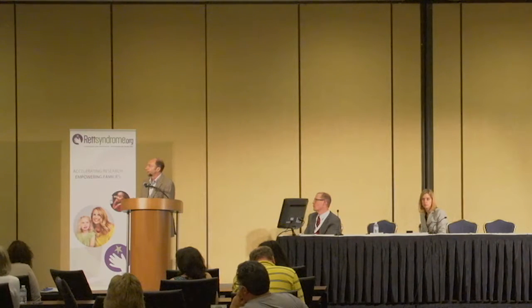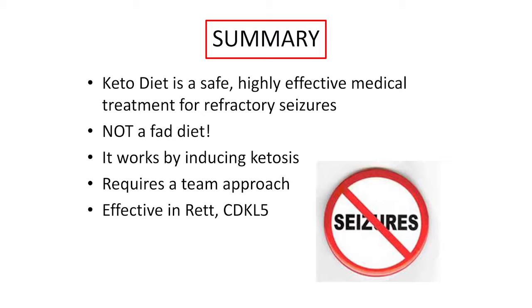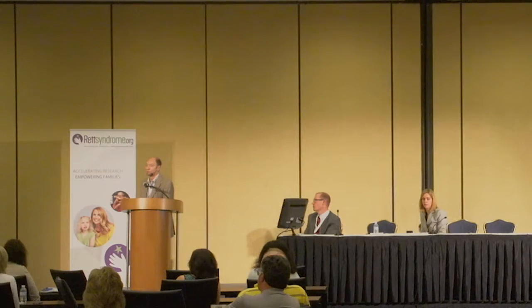So in summary, the diet is safe, effective in many kinds of refractory epilepsy. It's not a fad diet. You should not try this at home without supervision. It works by inducing ketosis, the state of the brain using ketones for its energy, not glucose or carbs. And a team approach is really important. It's the physician, the nurse, the dietitian especially, and many other professionals involved with families to make the diet work best. And finally, it is effective in the disorders of most interest to this discussion today.